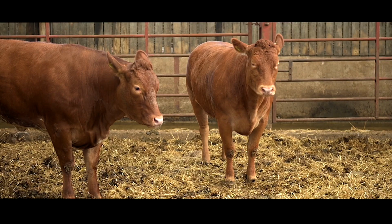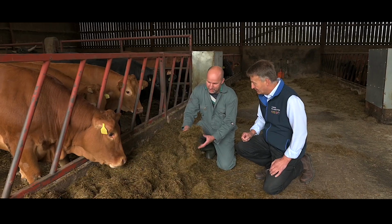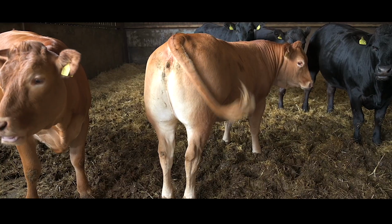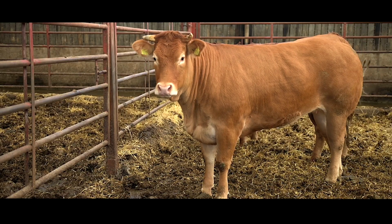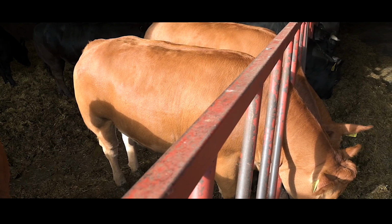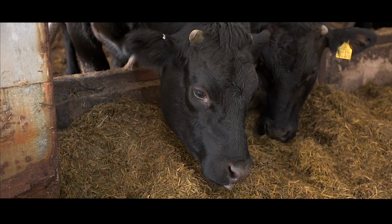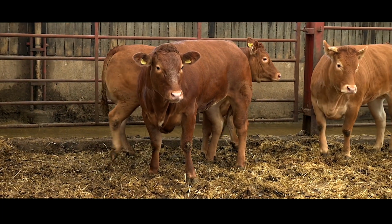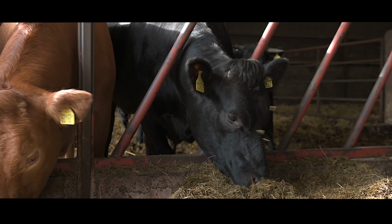Andrew isn't going for a rapid finish, he's going for a more steady approach. He's feeding silage in the diet. He's aiming for consistency and a better carcass, and because of this, he needs consistency over 365 days of the year. Actisaf is helping to achieve this consistency because it's keeping the rumen stable. There are fewer rumen upsets and the cattle are eating more and more consistently.